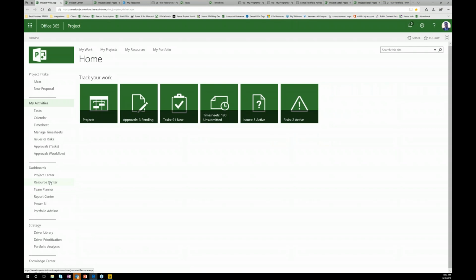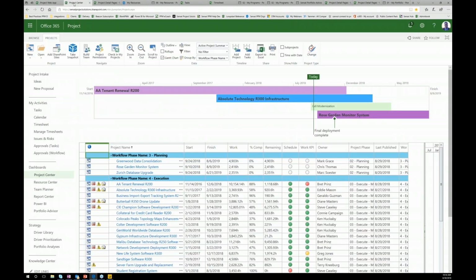So let's talk about that first piece of the project, which is just the project list, the project center itself. So the project center is just a listing of your projects, and it rolls up the start and finish work, and you can configure these views to roll up information. We actually embed into the project data model these KPIs, and these are just formulas that interrogate your baseline.